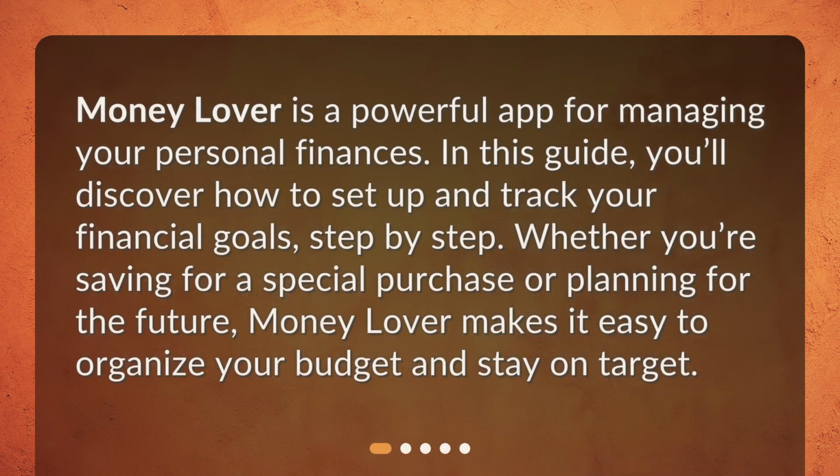Money Lover is a powerful app for managing your personal finances. In this guide, you'll discover how to set up and track your financial goals step by step. Whether you're saving for a special purchase or planning for the future, Money Lover makes it easy to organize your budget and stay on target.